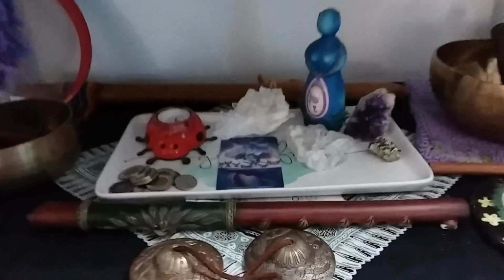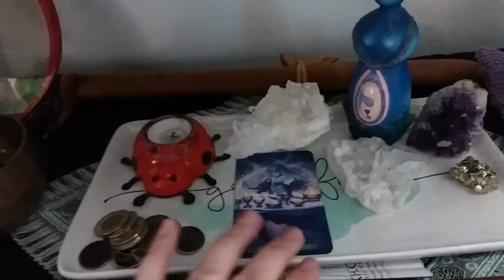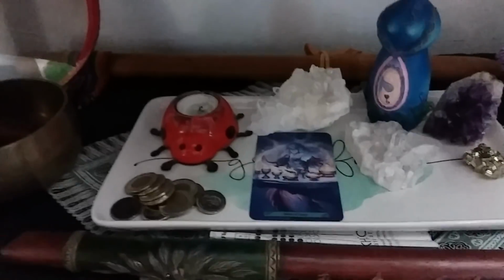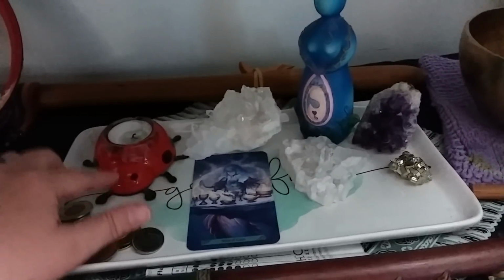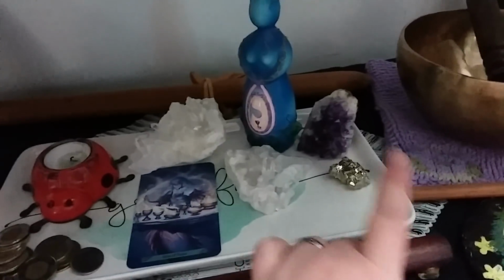This is sort of my sound altar and also like a mini prosperity altar with the 9 of Cups, which is a card that I associate with more emotional prosperity. And then I also sometimes keep some spare change here, my little ladybug candle holder, some pyrite, amethyst, and quartz, and a goddess statue.